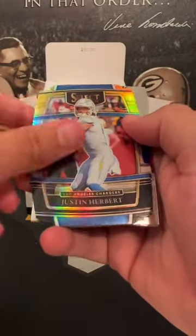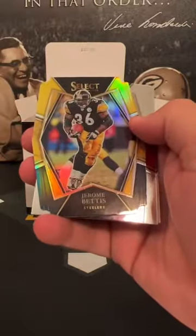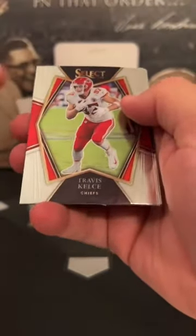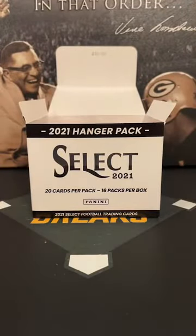Here's our first Herbie die cut, so a Brady and a Herbie in this one. Tony Romo, Jacob Harris, and Jerome Bettis. Kelsey, Ramondre Stevenson, Antonio Brown, Tyson Campbell, DJ Moore. Fields on the board.